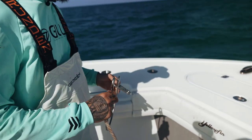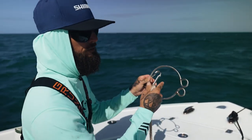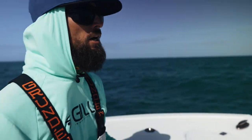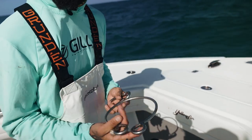Naturally, what it's going to do is, as this ring slides down the rope as the boat drives, the ring will catch the shaft of the anchor and pull the anchor off the bottom for you, and the ball will float to the surface. That way it makes it easier for you to get it in without having to pull it off the bottom. So I'll show you how we hook it up here.